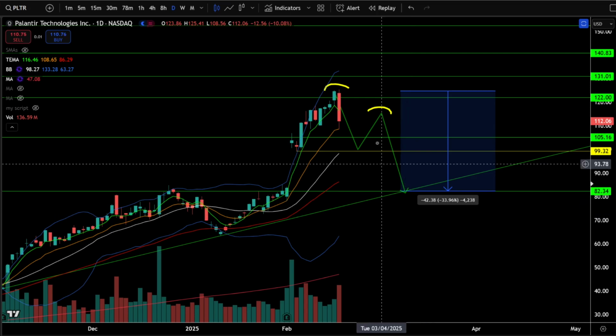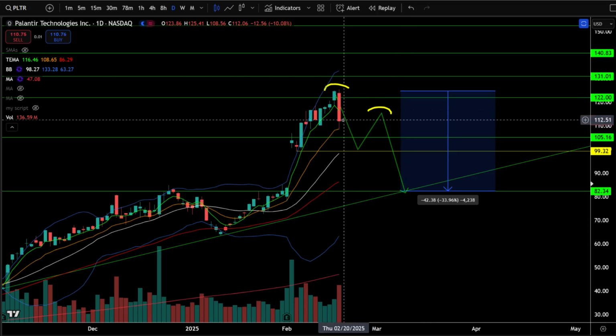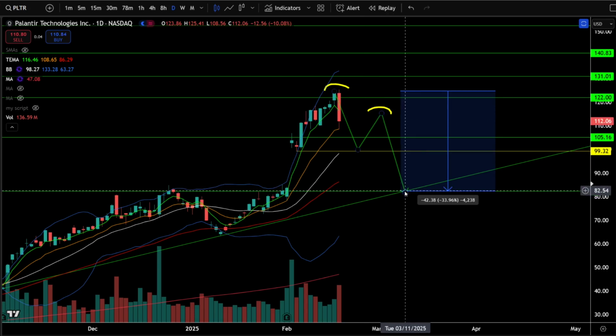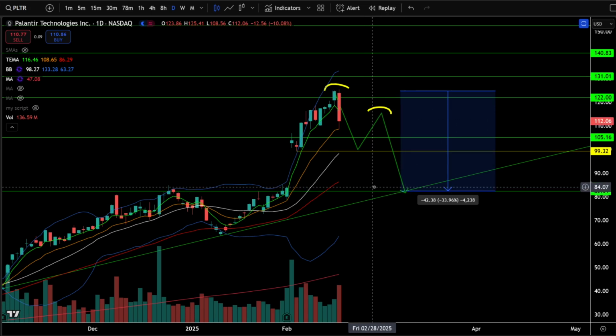So right now, this is what you are looking for on Palantir stock. The expectation is that even if it bounces, we are looking for lower high rejections and more moves to the downside. So don't get overly excited if you see a green candle. Go hammer down into the price action and look for lower high rejections. And only if you start to get higher high breakouts from higher lows should you be getting bullish on Palantir stock.